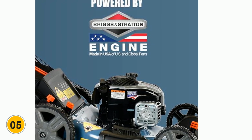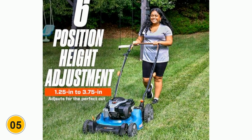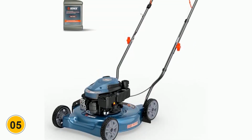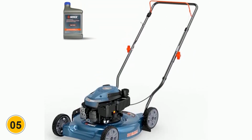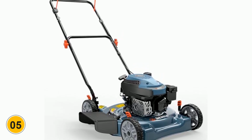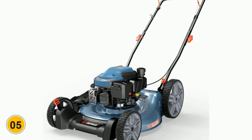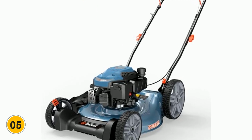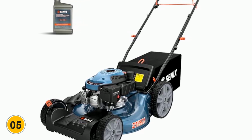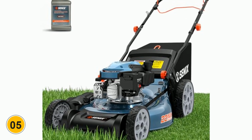With a 21-inch cutting width and a Briggs & Stratton 140cc engine, this mower is designed to handle small to medium yards with ease. The 3-in-1 functionality allows for mulching, bagging, and side discharge, providing versatility depending on your needs. The 6-position height adjustment lets you customize your cut, while the durable steel deck ensures it will stand the test of time. Plus, it's engineered for low vibration, making your mowing experience more comfortable.